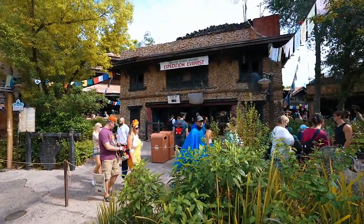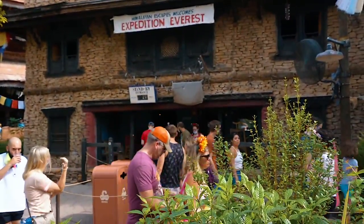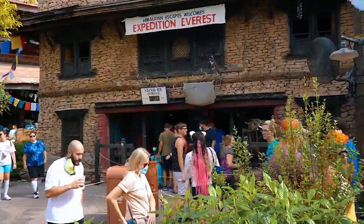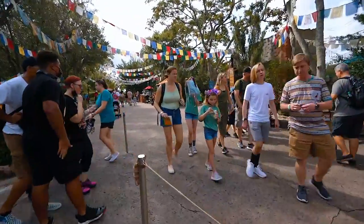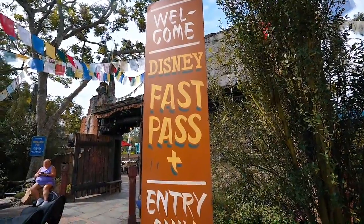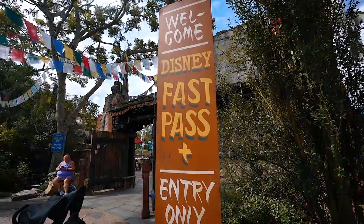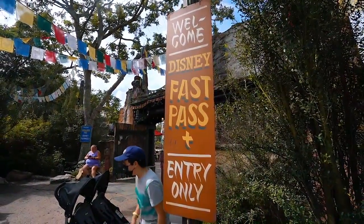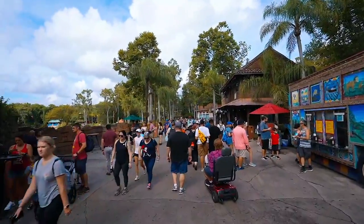Just noticed right now, we do have a Lightning Lane update. They have the Fast Pass Plus sign covered here at Expedition Everest. That should be changing soon. And then also, they have a nice hand-painted sign over here. This was, I believe, not for Everest. This was for their nighttime show. This should be changing as well when their new nighttime show takes place. Most of y'all know this.